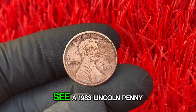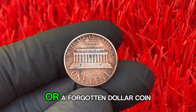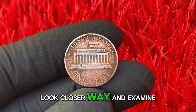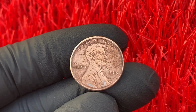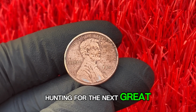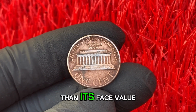So the next time you see a 1983 Lincoln penny, or an old quarter, or a forgotten dollar coin, do not just spend it. Look closer, weigh it, examine its details, because you could be holding a piece of American history that could change your life forever. And that is why collectors like us keep searching, hunting for the next great find. That one coin that tells a story worth far more than its face value.